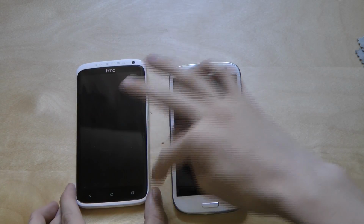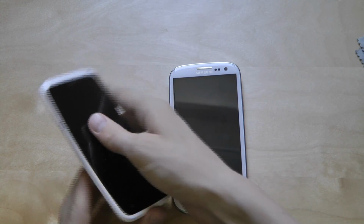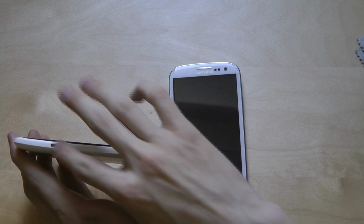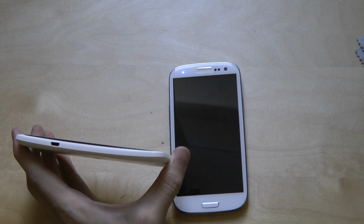So yeah, the design is pointing outwards. The home button is very hard to reach. And also, one very tiny thing maybe for some people, but I freaking hate that they have put the charging port on the side. You know why?